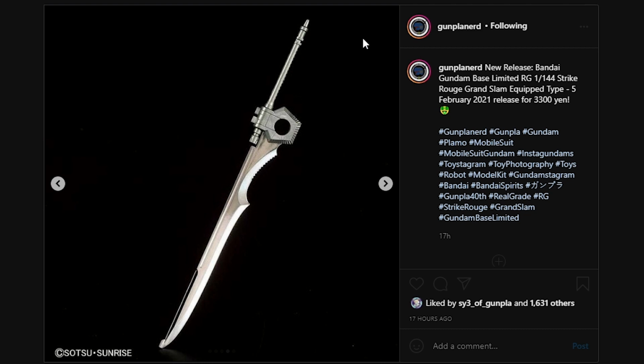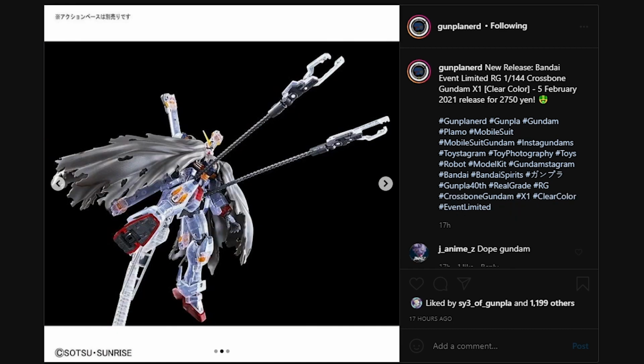Of course, this is a Gundam Base limited, so there is a possibility that this is going to get imported very soon after its release, because this is releasing this Friday. So yeah, this will be imported in the next few months, I imagine. And then next up, some event limited stuff.